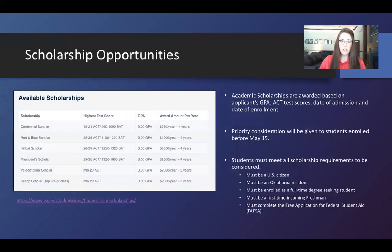Okay, so scholarship opportunities. Here's just one example of a scholarship opportunity at RSU. You saw the link that I showed you earlier on how to get to the others, but the one shown on this PowerPoint is based on ACT score and your GPA. So like I said before, most financial aid is first come, first serve.